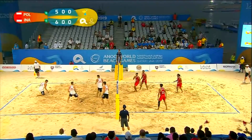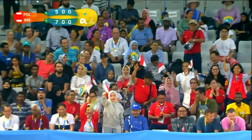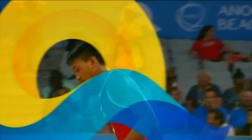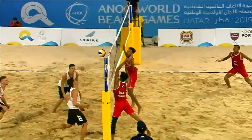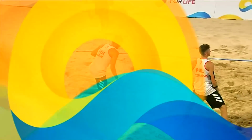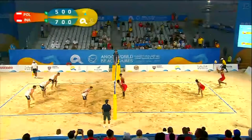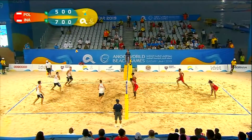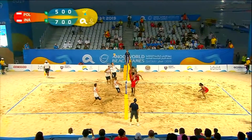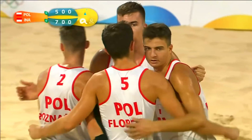Oh, good reach from Poznanski, but it's easy pickings for Adana. Adana's doing a great job in there. He's double stacking, so he's not only setting, he's also doubling up as a middle blocker. And the last two times he's got across, got 2 in the block, making it difficult for Poland to score. Big hit. Tio wanting it chased down.